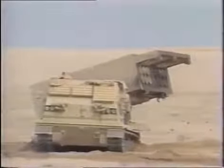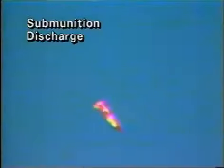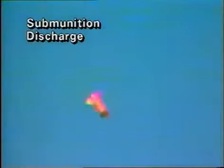Take the MLRS. It has 12 rockets, six on either side. It can fire out there many, many miles and lay down a devastating amount of rockets on a particular area. Then one that's coming into being now is called the TACMS. It uses the same launcher as the MLRS. It has fewer rockets in it, but it has a longer range, carries a lot more submunitions.